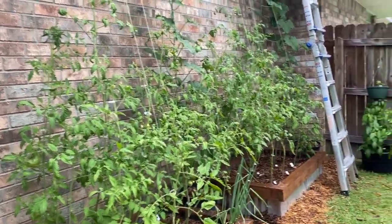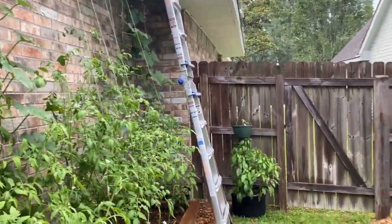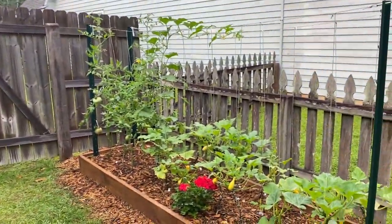That's really how I access everything with that ladder. I kind of move it around. Honestly, it's pretty good exercise. Not too bad. Small little string trellis.